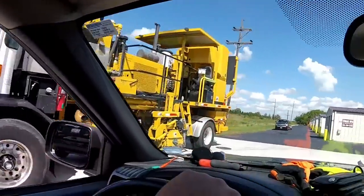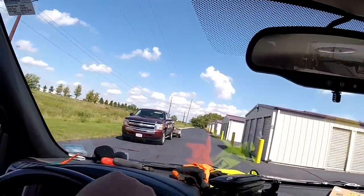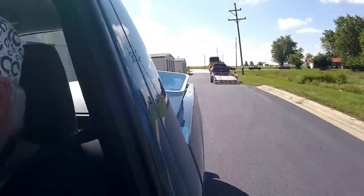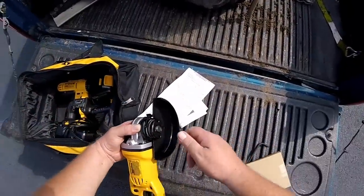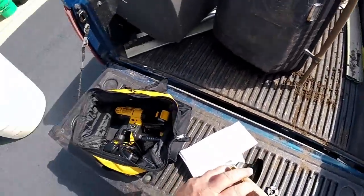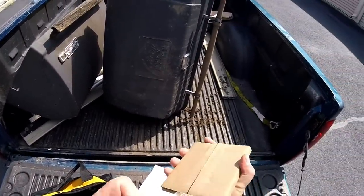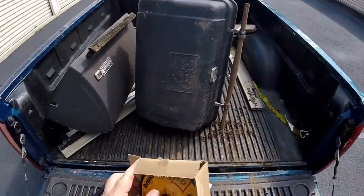Man, we got some stuff going on here at the old storage unit. Look at that trailer. Sweet. I heard that the DeWalt discs aren't the greatest.